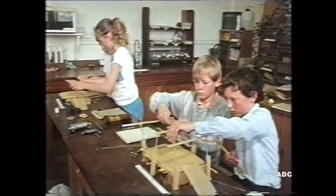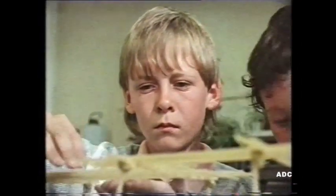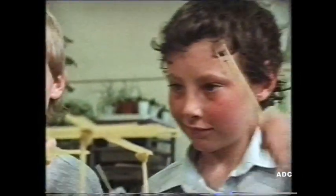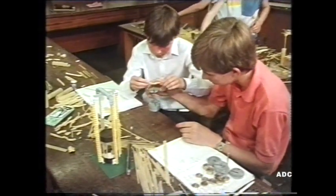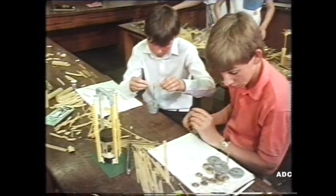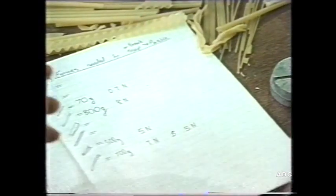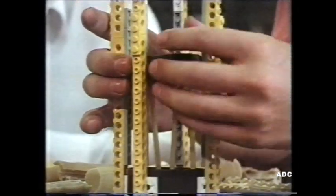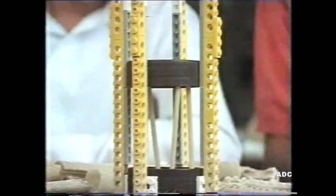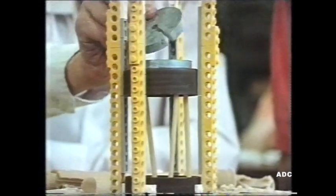These scientists are making bridges out of spaghetti and other sorts of pasta. If you had to do that, how would you test the strength of the pasta? What forces are going to be put on it? Do you think this is a good way of measuring what pushing force is needed to break macaroni?